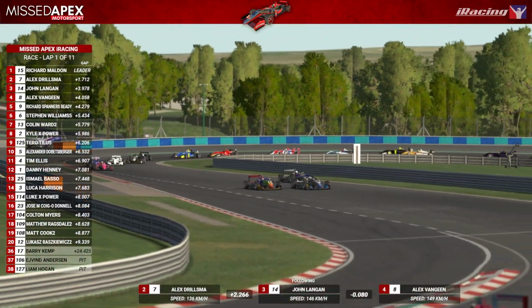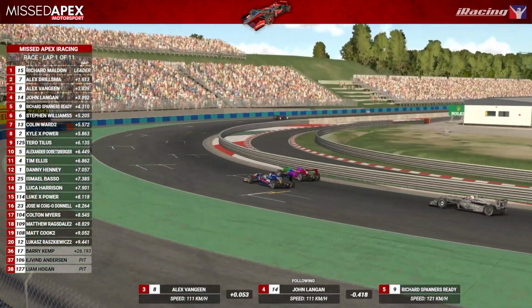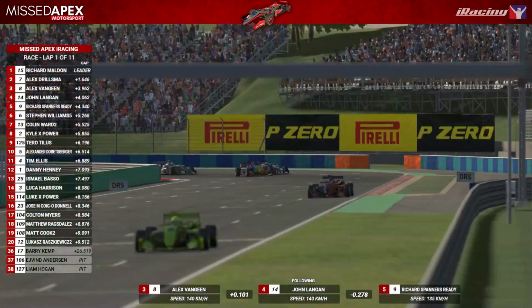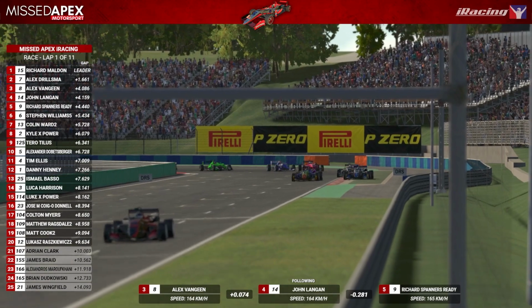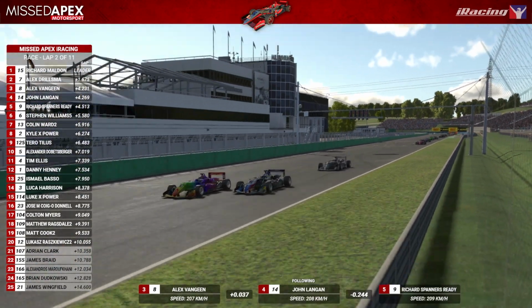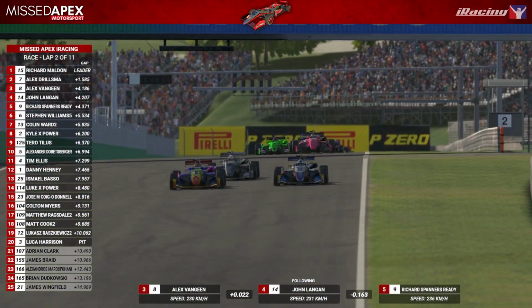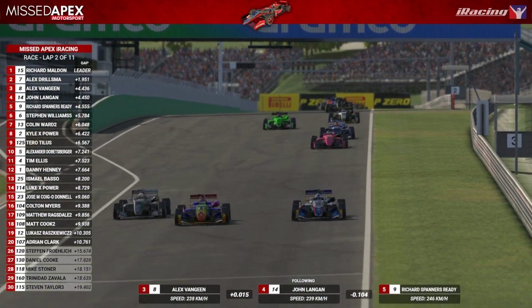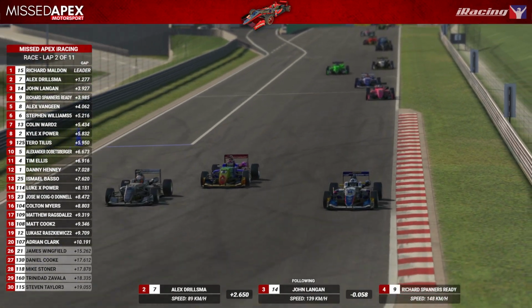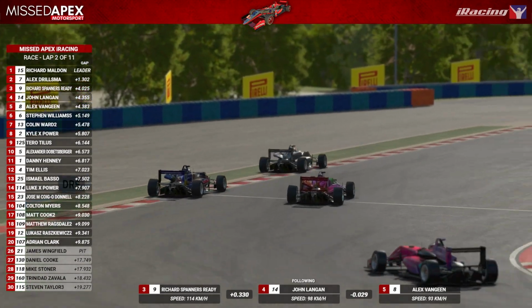And actually, it's Jonesma who's emerged in 2nd place in all of that, side by side behind them. That's Van Gien who's made up a lot of progress. He's up into 3rd place. So at the end of lap 1, Molden leads by 1.6 seconds to Alex Jonesma, side by side for 3rd place between Alex Van Gien and John Langan, with Spanners trying to come up the inside and takes both of them. What a move from Richard Spanos-Ready.